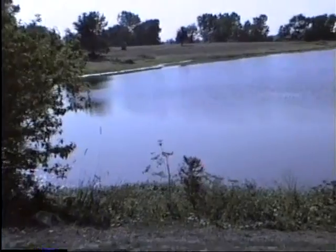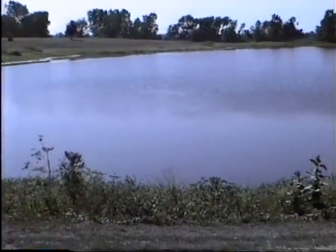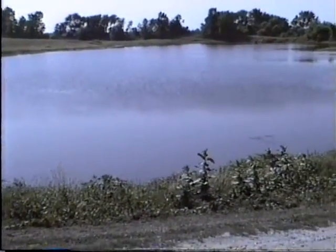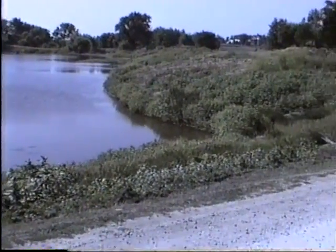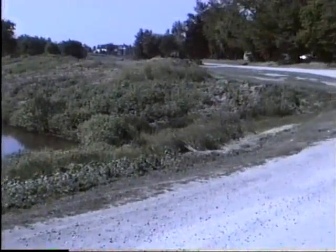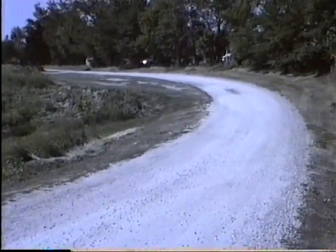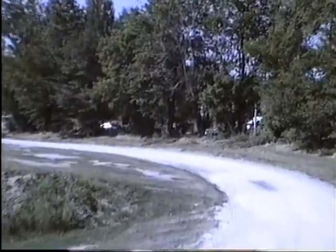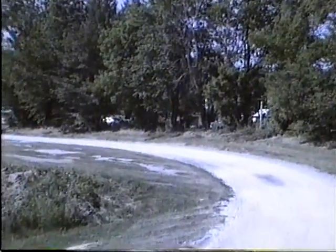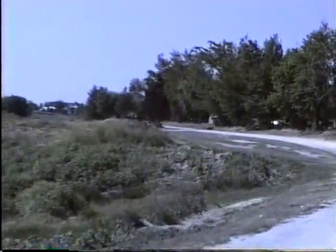But this is the North Lake. And still this is used just for boating. Fishing, but not swimming. It's posted no swimming all the way. And we didn't see it before, but right in there is a camping area now. Full facilities. In back of the pool.